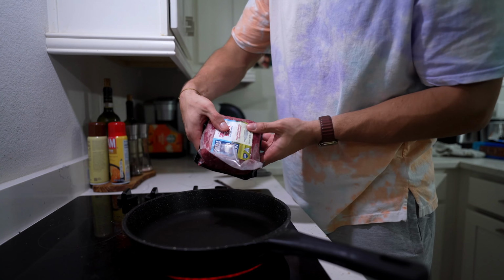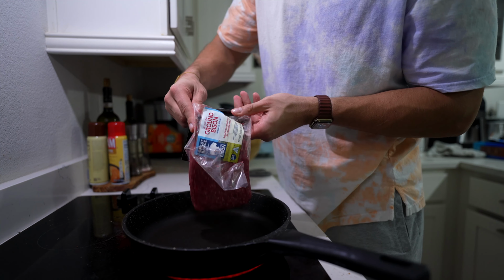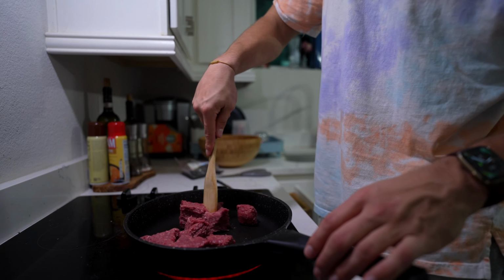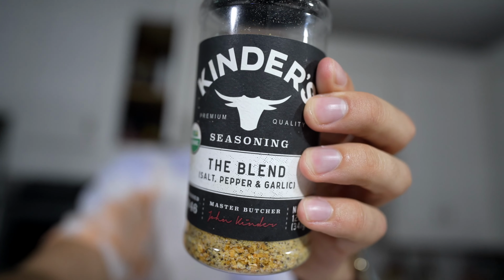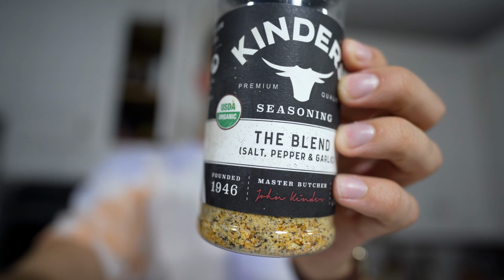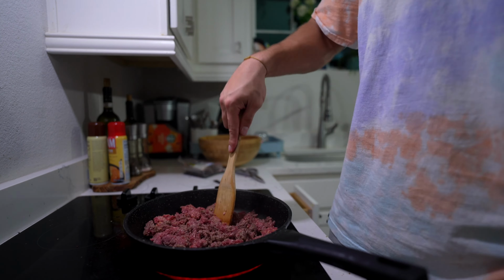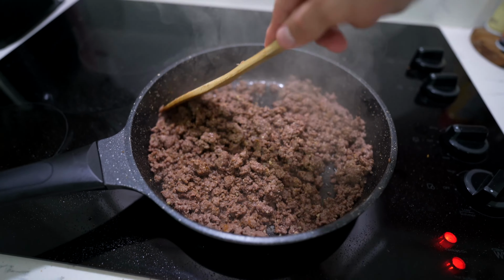Now for the ground bison, very simply, all we're gonna do is put a pan over medium high heat, toss the bison in, mix in a little seasoning. I'm gonna go with the Kinder's The Blend seasoning. Very simple seasoning from them, but also very delicious. And I mean, this is ground meat. You just wanna cook it until it's all the way brown. So very simple there.